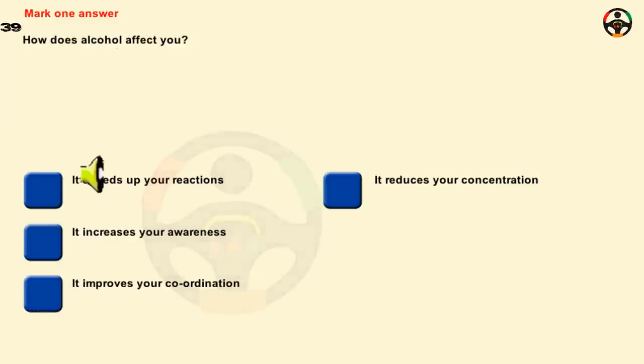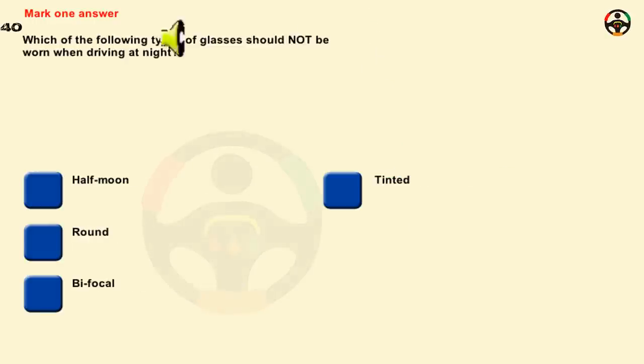How does alcohol affect you? It speeds up your reactions. It increases your awareness. It improves your coordination. It reduces your concentration. Which of the following types of glasses should not be worn when driving at night? Half moon, round, bifocal, tinted.